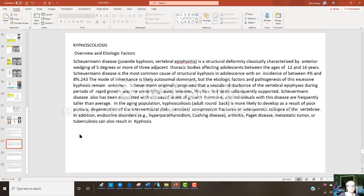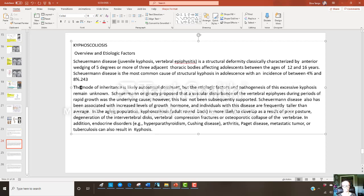Scheuermann disease, juvenile kyphosis, vertebral epiphysitis, is a structural deformity classically characterized by anterior wedging of 5 degrees or more of 3 adjacent thoracic bodies affecting adolescents between the ages of 12 and 16 years. Scheuermann disease is the most common cause of structural kyphosis in adolescents, with an incidence of between 4% and 8%. The mode of inheritance is likely autosomal dominant, but the etiologic factors and pathogenesis of this excessive kyphosis remain unknown. Scheuermann originally proposed that vascular disturbance of the vertebral epiphysis during periods of rapid growth was the underlying cause. However, this has not been subsequently supported.